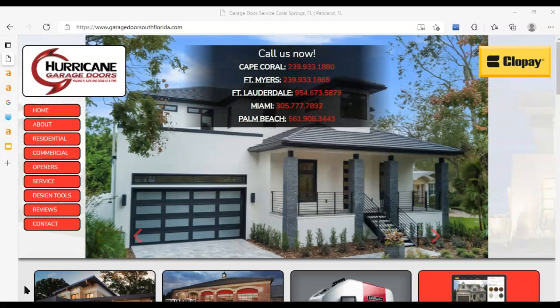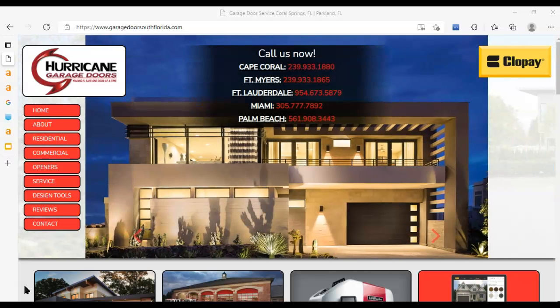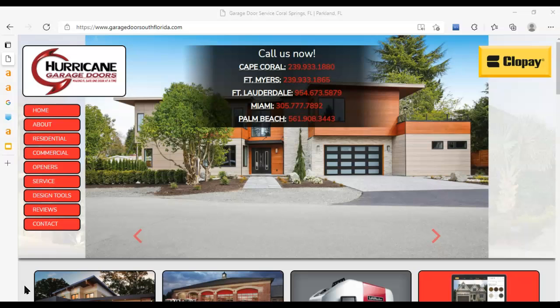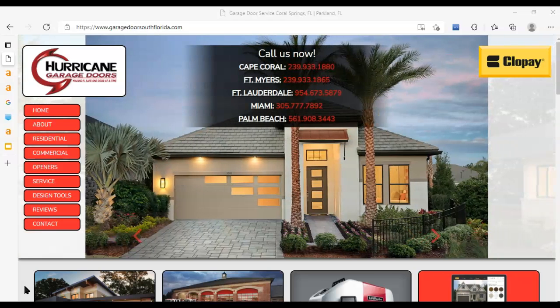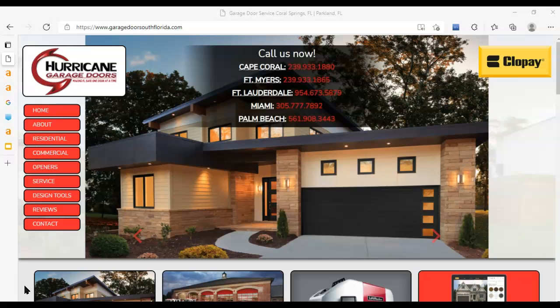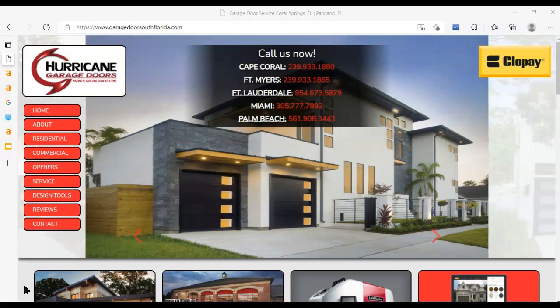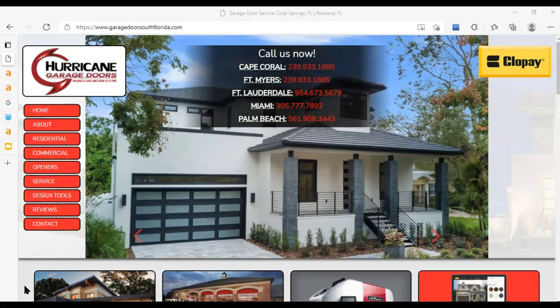In this free SEO website audit provided by G3 Agency, I'm going to show you 3 to 4 things that you can do to get hurricane garage doors in front of the people searching for garage door services in the South Florida area.